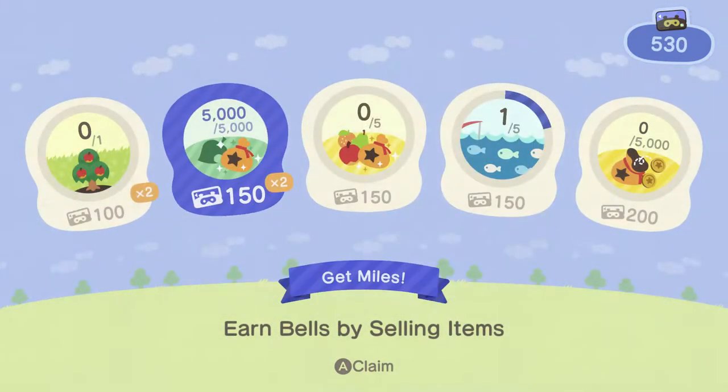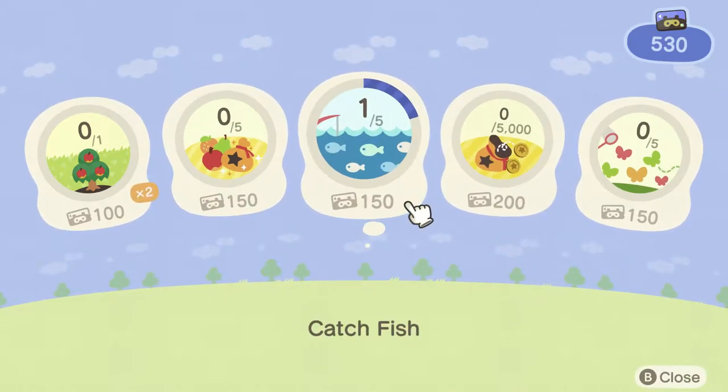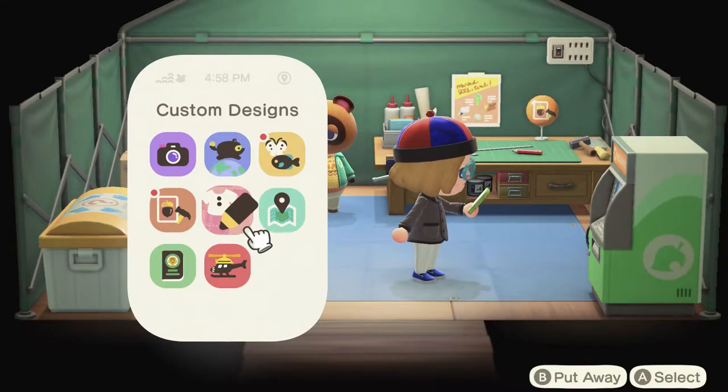Earn bells by selling items, there we go. Ka-ching. Catch bugs, spend bells to buy items, catch fish, sell fruit, grow fruit trees.